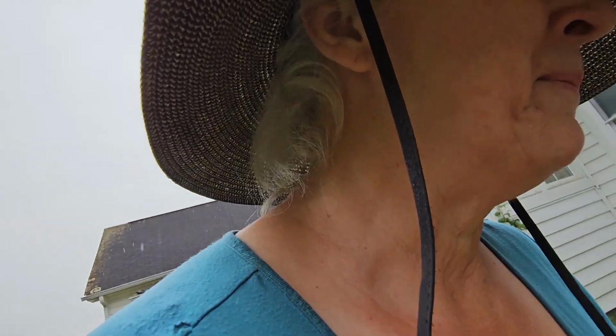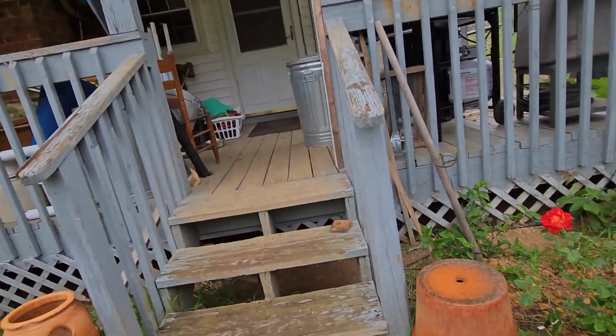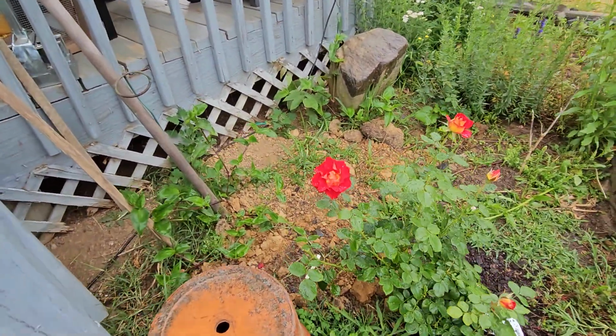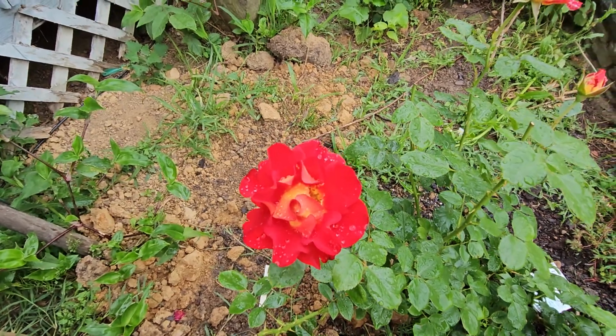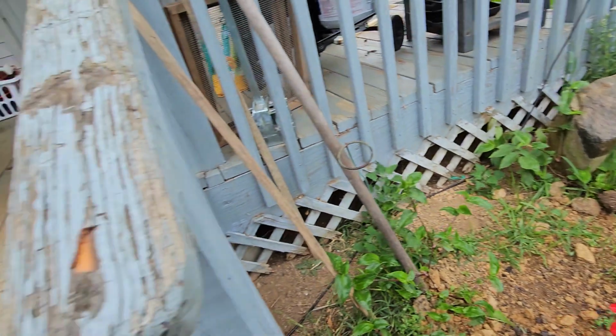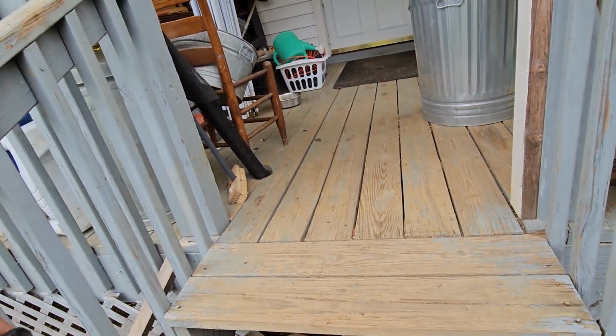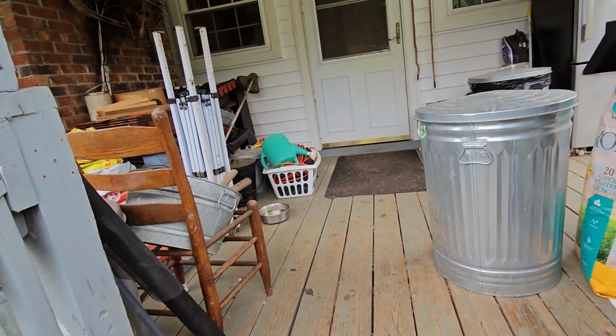Crows are smart. So anyway, look at this beautiful rose, y'all. It's called a mustard and ketchup rose. And that's about the colors that it is. Really, really pretty. But anyway, what was I telling you about?